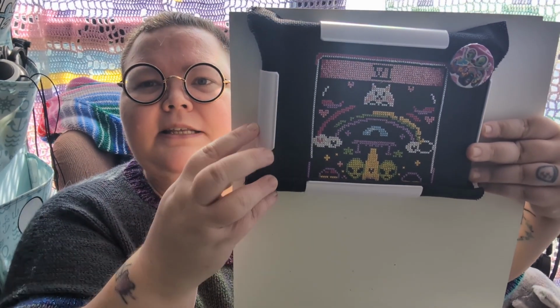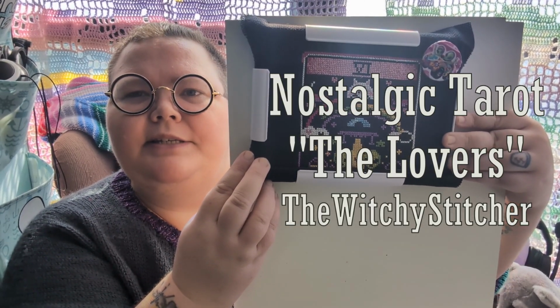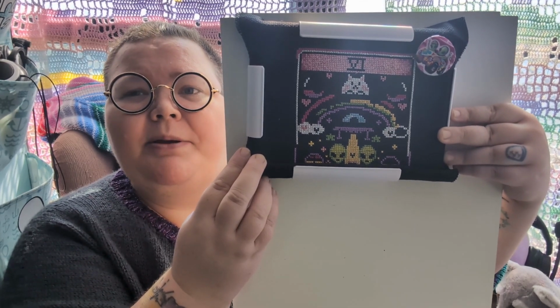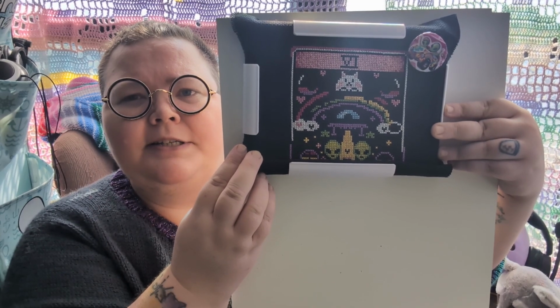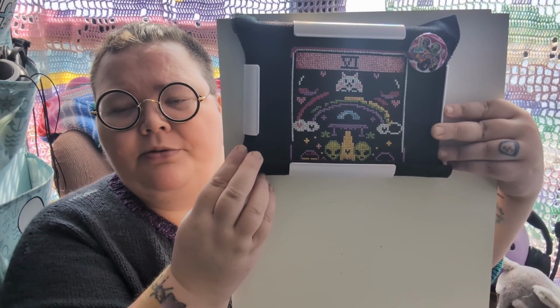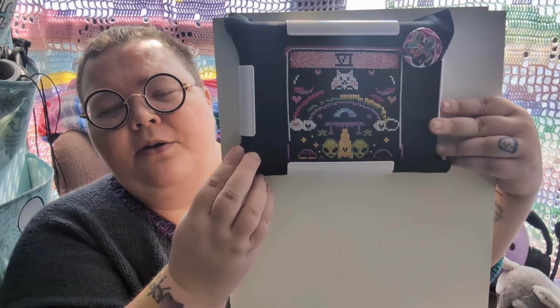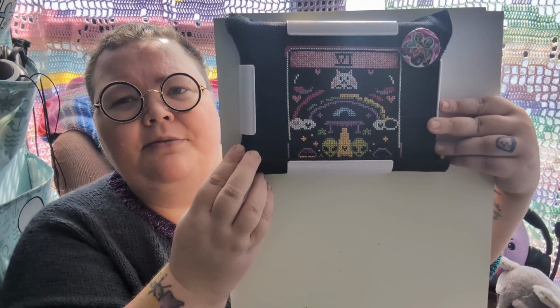My next WIP, which has been my focus project for the last little bit, not really on purpose, but I've been really enjoying working on it. This is the Nostalgic Tarot, The Lovers by the Witchy Stitcher. She is releasing these cards 2 every other month on her Patreon. Some people are doing them as a complete piece, all 22 major arcana cards, which is just unhinged. It's so large. I did see a really cool one. Someone was doing that, and instead of this white, which is 3865 Winter White, they were using glow in the dark, which was a really neat effect.